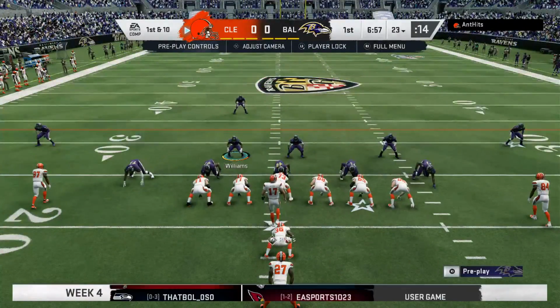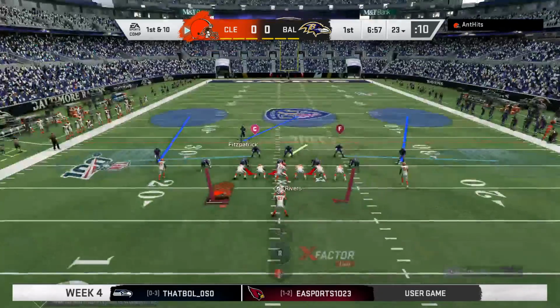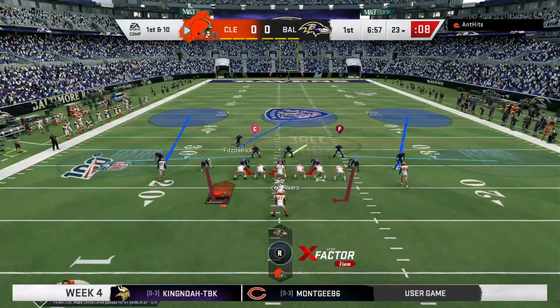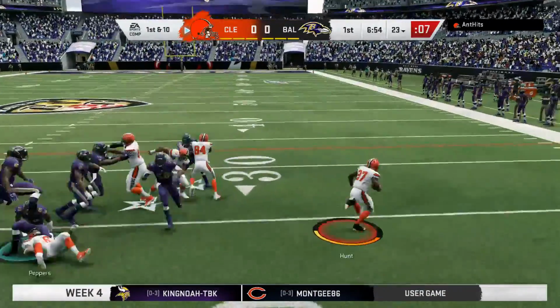Right. Round 80. Go. Right. He's down right here. Left. Behind. A first carry now for Kareem Hunt.